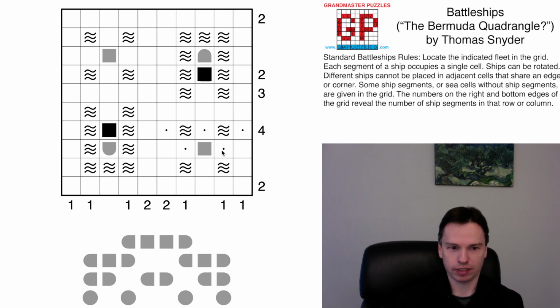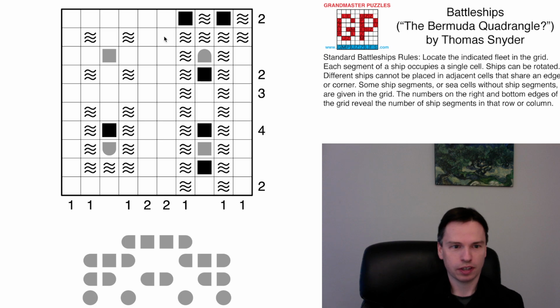So instead of having a horizontal placement, this must be a vertical ship. Let me cancel these spots. The vertical ship actually completes most of the 7th and 9th columns. So we've got to put 2 ships up here, and that actually intersects with this row clue. And we actually now have 2 submarines for sure up top.